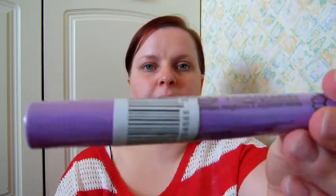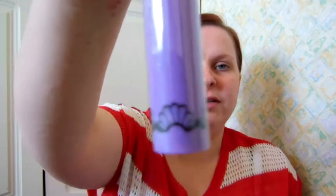The first thing I got was this Barry M mascara, and this is called Lush Lashes, and it's just a black mascara really, and it's meant to volumise, lengthen and separate lashes. And I was attracted because I really like the packaging. I just think it's really pretty.